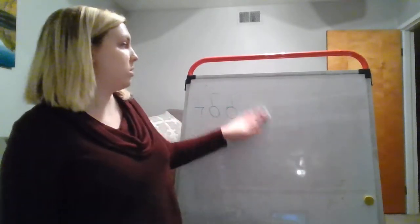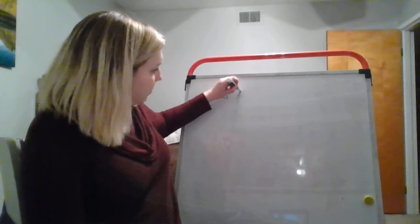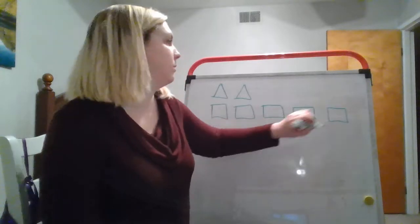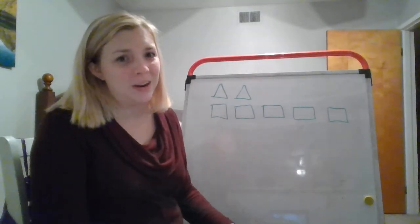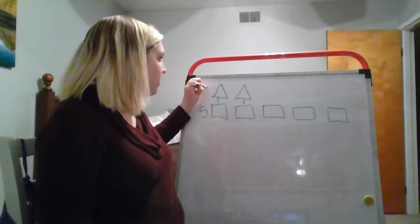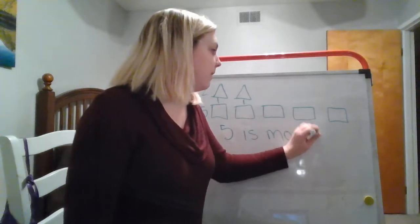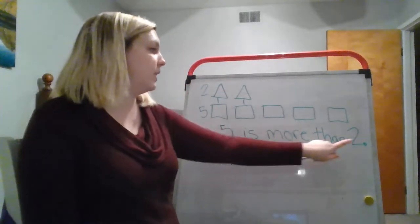Okay, if you have your shapes, I need you to get your 2 triangles and your 5 squares. If not, I need you to draw them. Okay, which one is more? This one's easy. Obviously the squares, of course. I mean, look, if we draw lines, we know that there's more. So there's 5 squares and there's 2 triangles. So we can say 5 is more than 2. Can you repeat after me? 5 is more than 2.